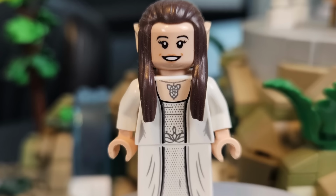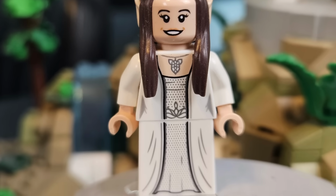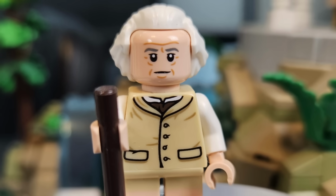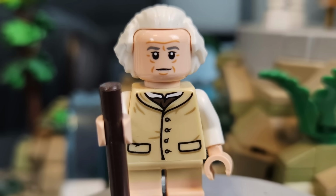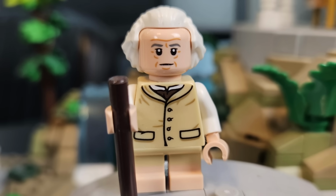Arwen's torso has the Evenstar printed on it, and the white dress with silver dots is fantastic. Lastly, there is an old version of Bilbo, which was the first time we got him with white hair, although the Shire also does so, just in a different outfit.